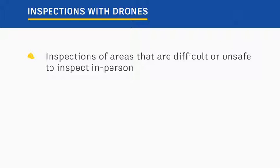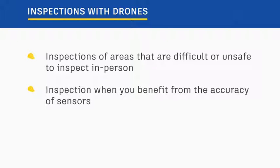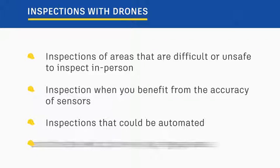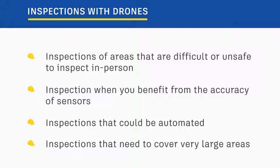Inspections of areas that are difficult or unsafe to inspect in person. Inspections when you benefit from the accuracy that you get from sensors. Any inspection that could be automated and performed more efficiently by programming a drone flight pattern, saving you valuable manpower and time that can be used for additional value-add activities. Finally, any inspection that needs to cover very large areas.